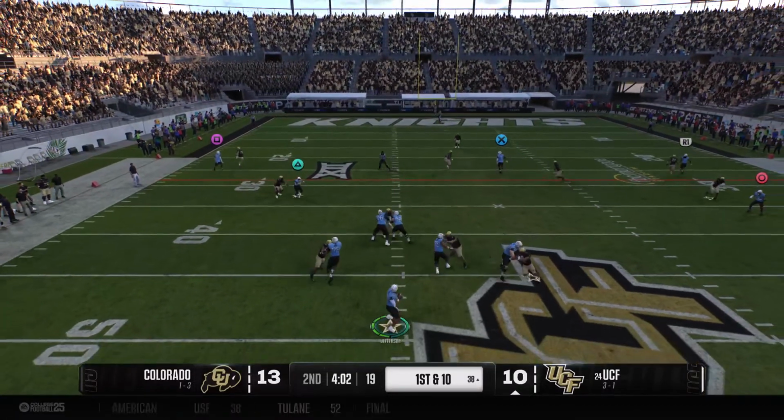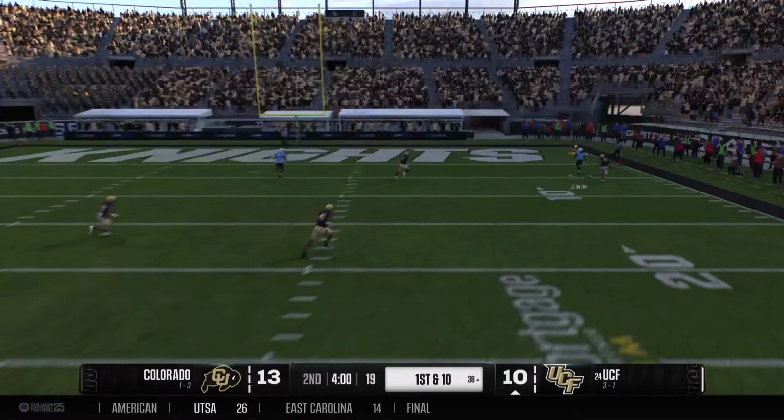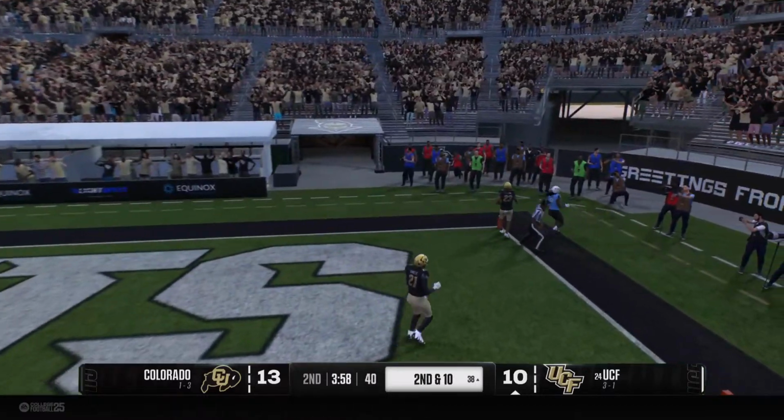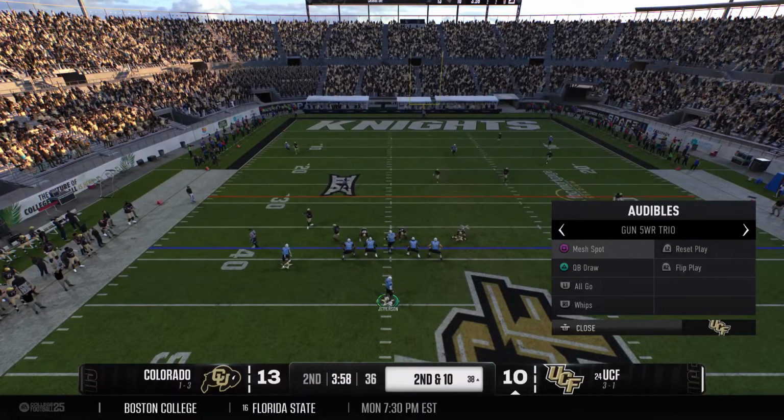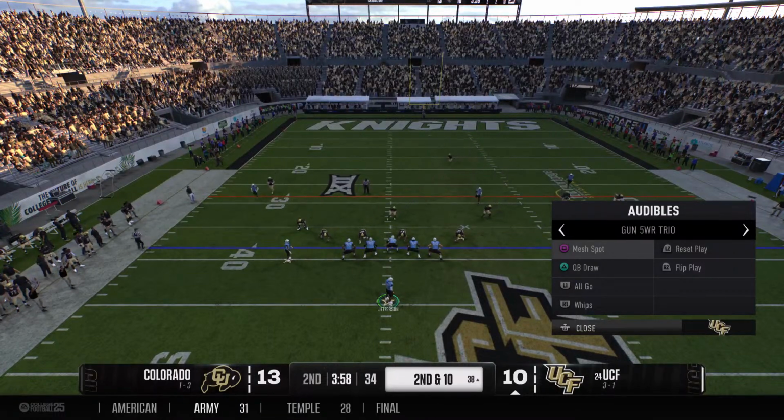They'll throw it on first down. Fires toward the end zone. And they won't be able to connect downfield, looking for a big-time play. The Knights headed quickly to the line.